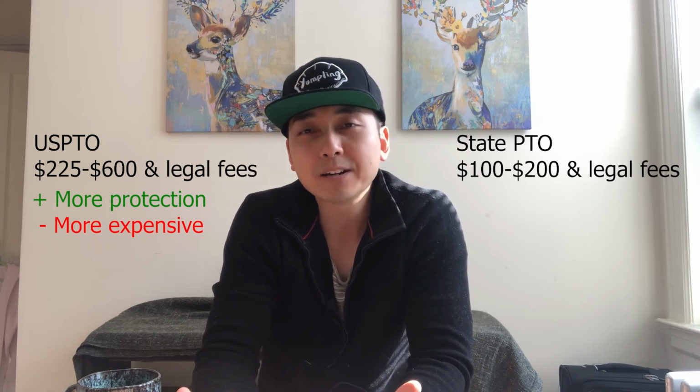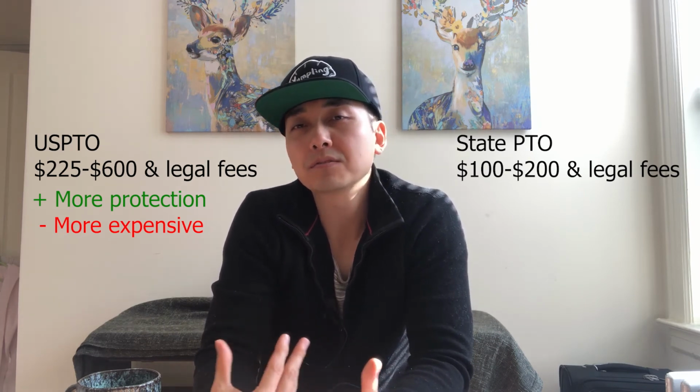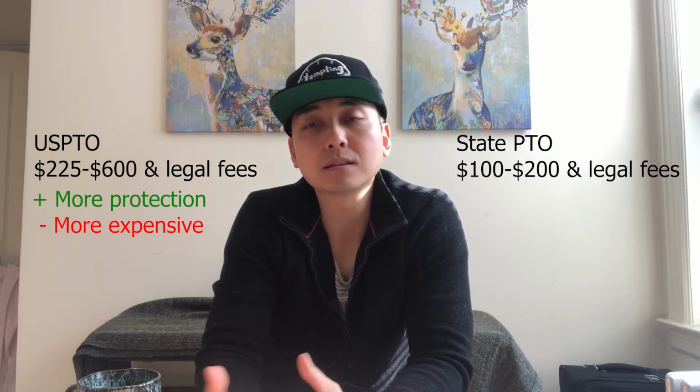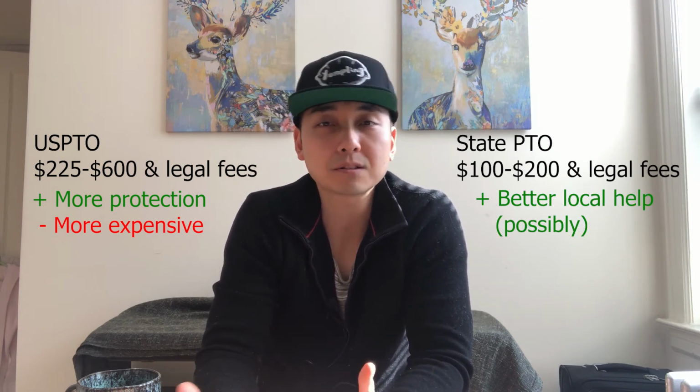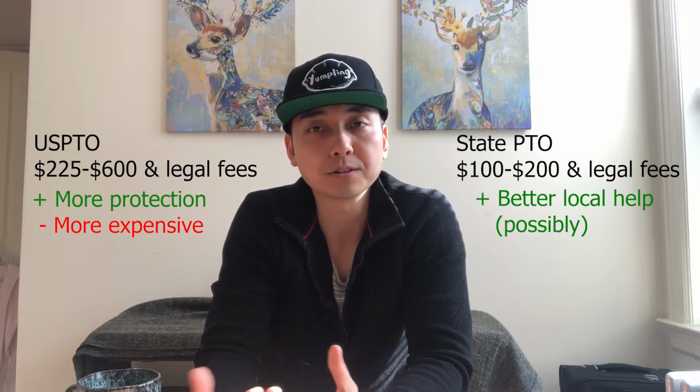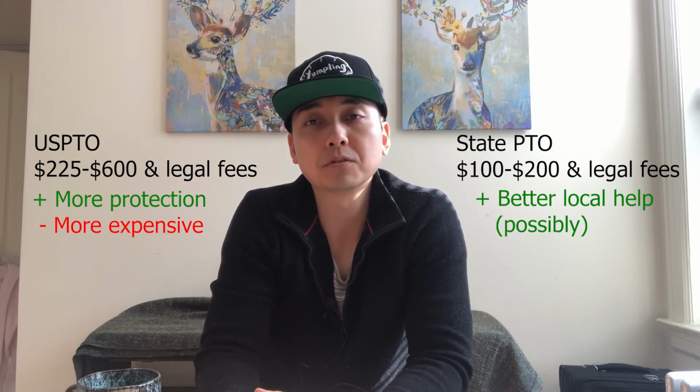There's one additional minor benefit of state trademark, which is that if someone in your state uses your name or logo, you may have an easier time getting assistance at the local level than at the federal level because local governments typically work faster and they're usually more responsive. Otherwise, you should always opt for a federal trademark.